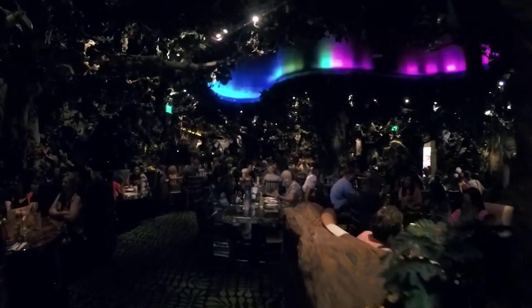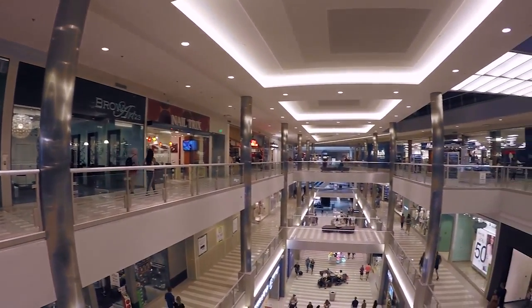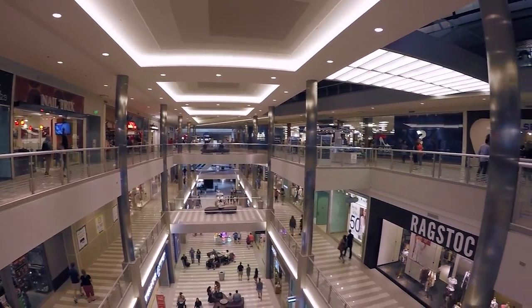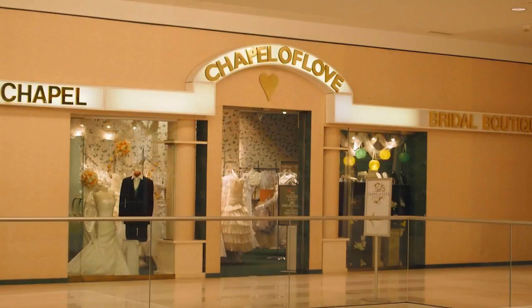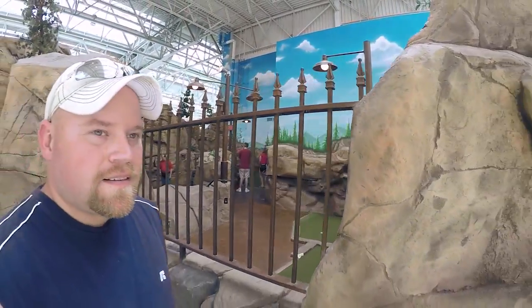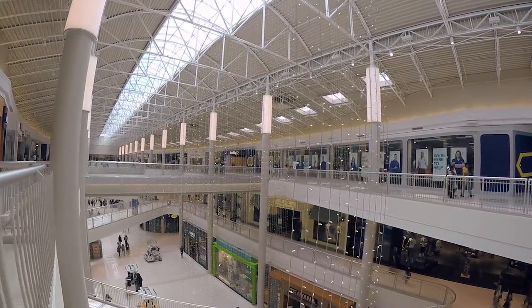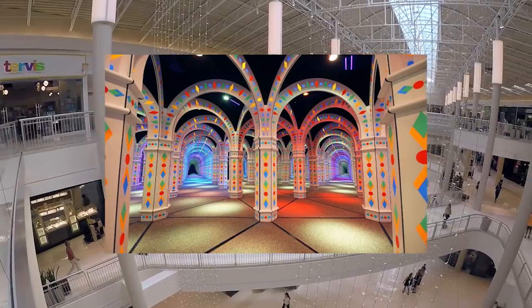There's a light rail that will take you straight from the Minneapolis-St. Paul International Airport to the Mall of America. You barely have to step outside. You can get married at the Chapel of Love in the Mall of America. In fact, more than 7,000 people have gotten married at the Mall of America since it opened. The Mall of America used to have a high school in it. Ever wanted to get lost? The Mall of America has one of the largest mirror mazes on the planet.